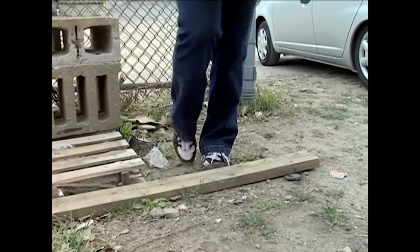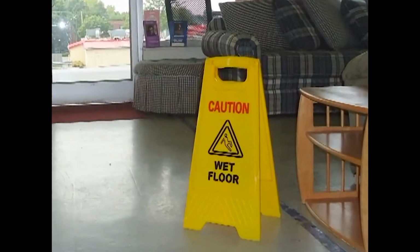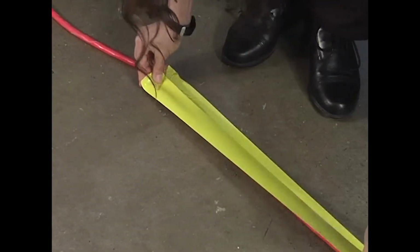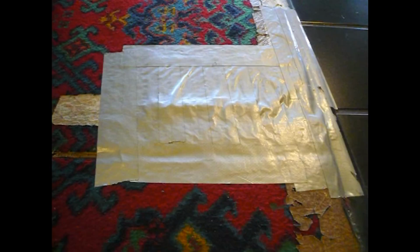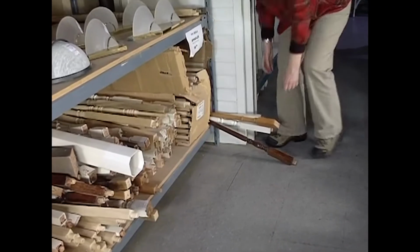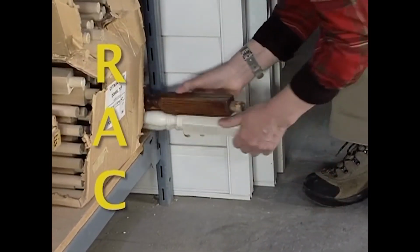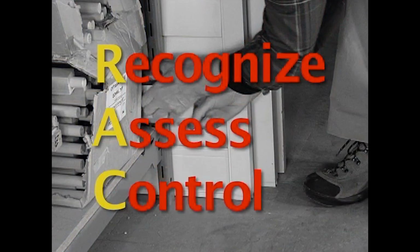You can save a preoccupied customer or staff person from injury, a visit to the emergency ward, or weeks of rehab just by correcting a hazard. Tidy up extension cords or tape them down, and also tape down frayed carpets. By noticing and fixing these hazards, you're actually using the RACK system.